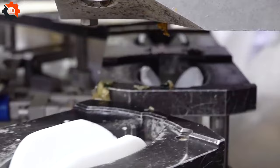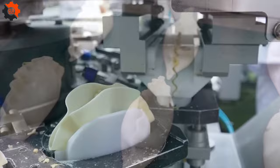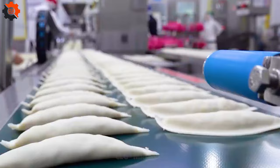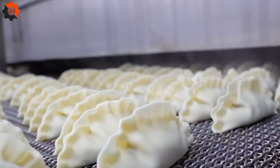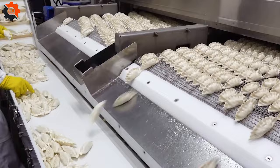Ingredients will include wheat flour, pork, vegetables, and carefully selected spices to ensure the best quality. Then, the flour is mixed with water and other ingredients to form a smooth dough. The wrapping of the cake will be done meticulously and carefully by machines. Dumplings are then packaged and shipped to stores and supermarkets nationwide.